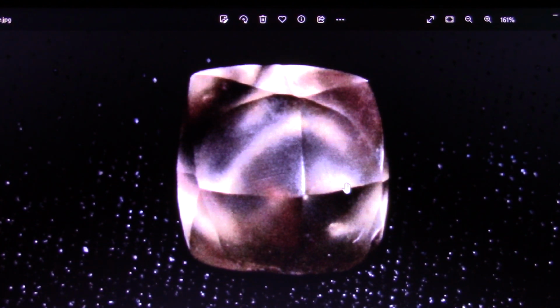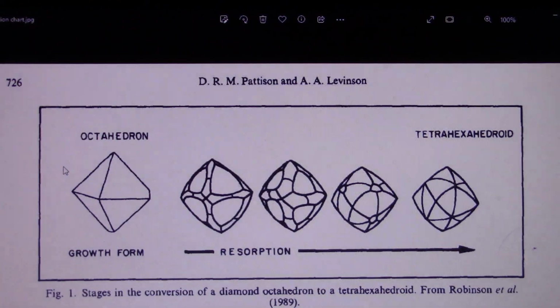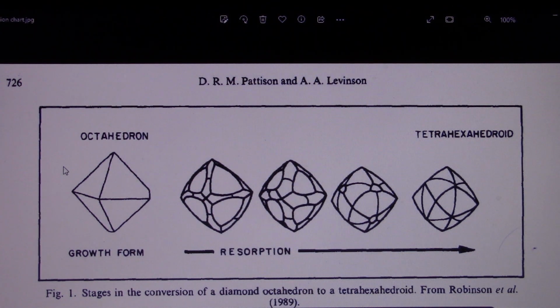Now, some people look at this diamond and say, yeah, right, a 7-year-old boy found a diamond and it's already cut and polished. No, this is how the diamonds look naturally at Arkansas's Crater of Diamonds State Park. And I want to talk about that a little bit and just show you this resorption chart that kind of explains the process a diamond goes through.